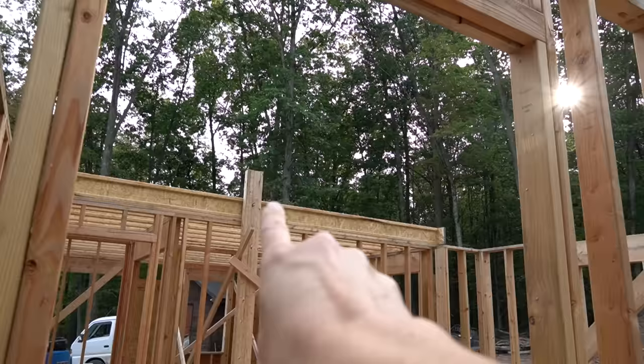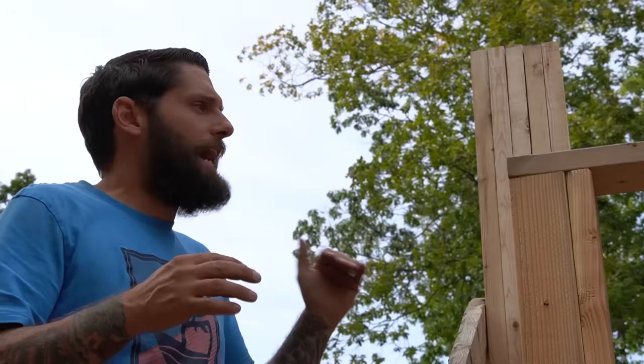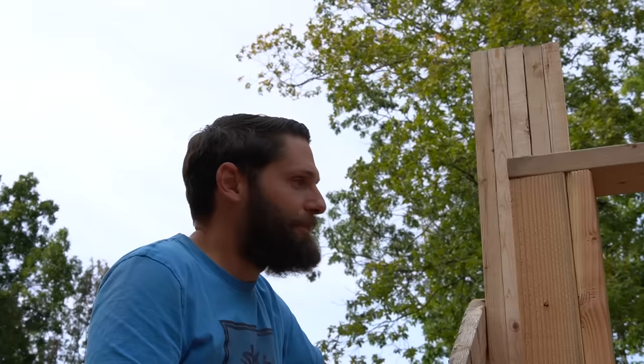We do have an issue. Now that I'm up here, I can see my issue. I have a wall in my way. Cut the wall down the way it looks. So the beam needs to sit on these two posts here. The top of the beam needs to be at the elevation of this 2x4 right here. So the beam actually needs to slide in and sit on top of this post. So the wall is in the way.